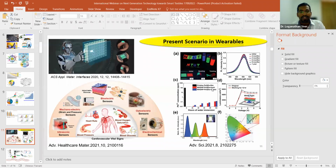And there are many healthcare applications also. For example, they want to monitor wound healing applications, such as checking antibacterial effects over some period and how the cell is going to respond. Those kinds of things they can monitor. Or if they want to stimulate the cells, they can do so by using this kind of energy generators.